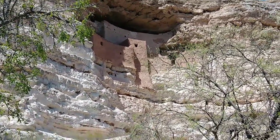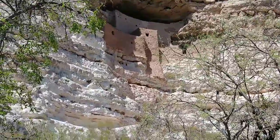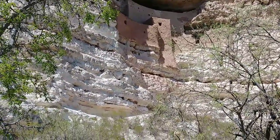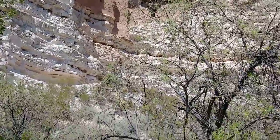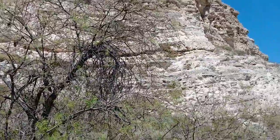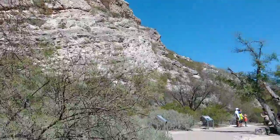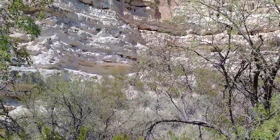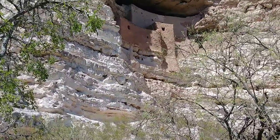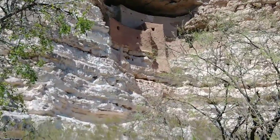This is Montezuma's Castle. This is amazing. In the Sedona area, in the area of Camp Verde. And it's just an amazing piece of history here, because they made this over 1,000 years ago with rooms in there.